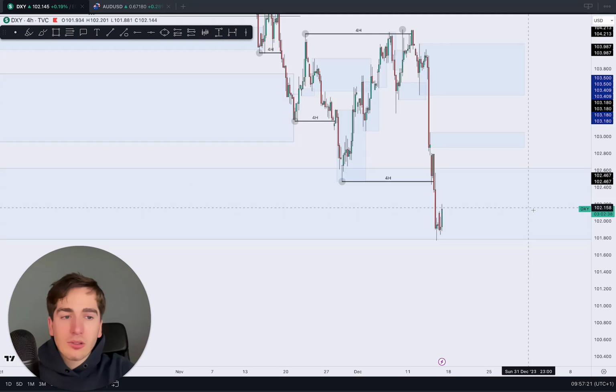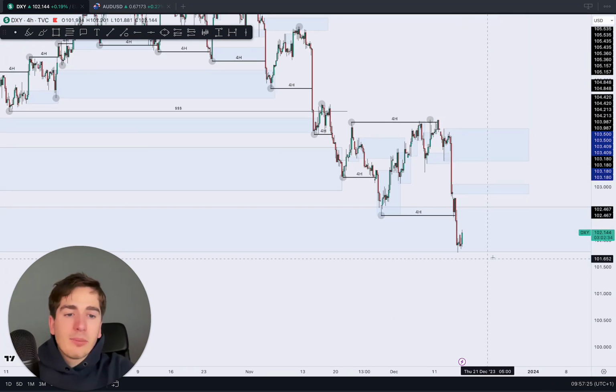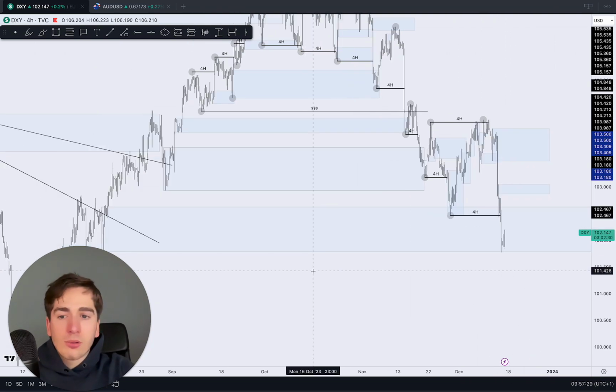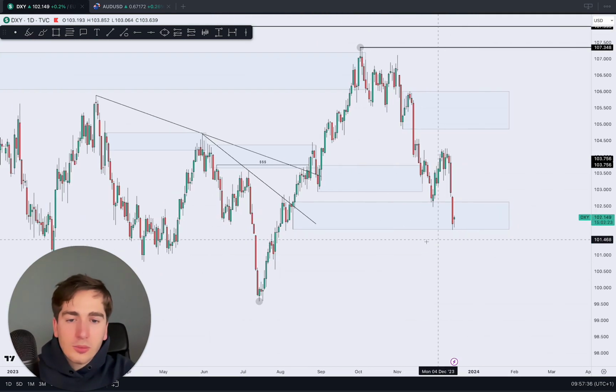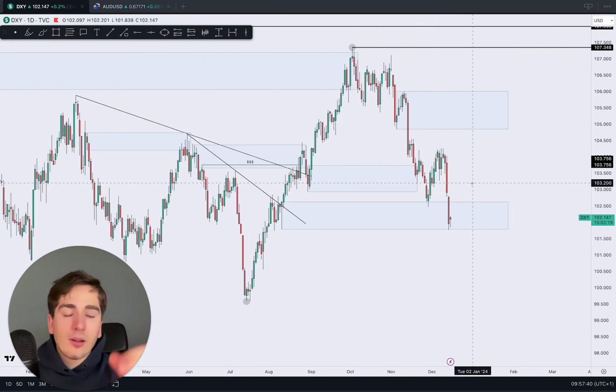Therefore, I'll just be waiting on the dollar index, not doing too much with it. Obviously, after BOS, we expect a pullback. There's no fractal structure really to deal with, so we'll just have to wait and see if the dollar pulls back. We are still inside this daily area of demand, but I'll just be waiting and seeing what is next for the dollar, and most likely just stay out until Monday.